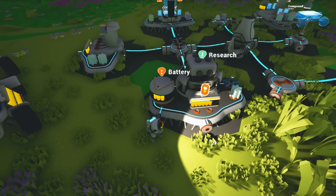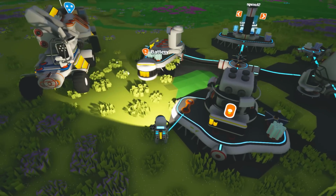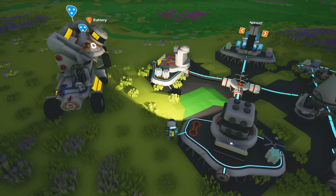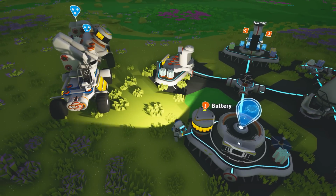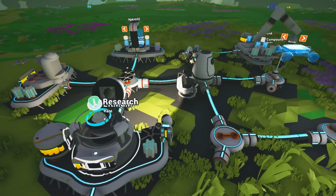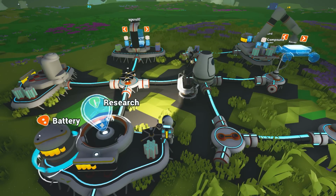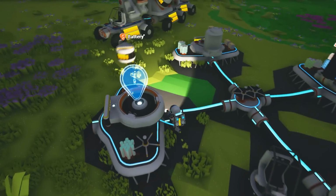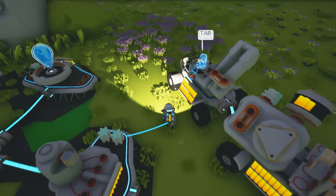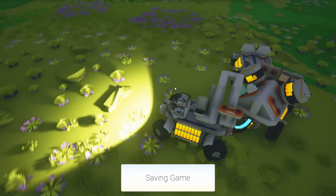Research this. Let's see. This is actually lithium. I don't want lithium. I want something useful. More lithium. So does that mean we found all of the things we could find? I'm not sure if that is the case. That kind of sucks. Well, let's go install the drill head.